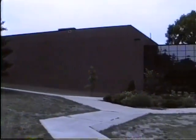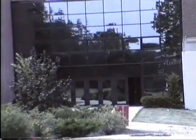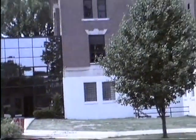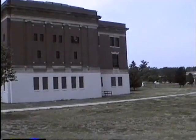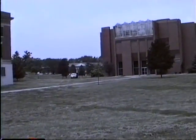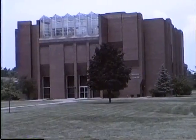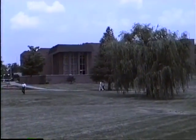There's the gymnasium. And a view of the entrance as I promised. Past the old building, which has been beautifully refurbished on the inside, has a number of nice facilities, handball courts, gymnasium, and so forth. There's the science building. And around to the library.